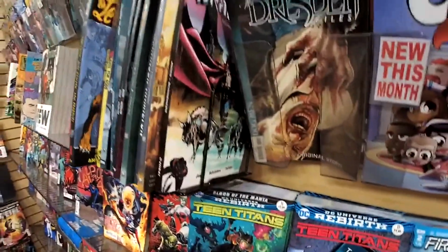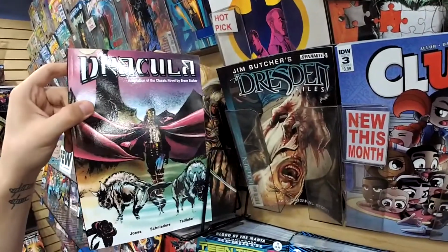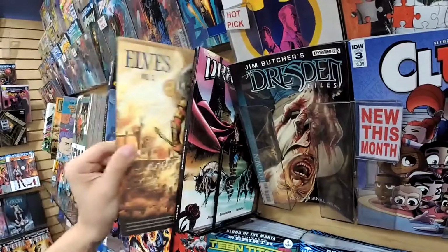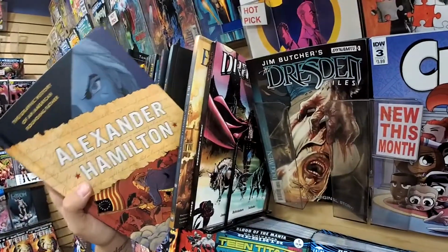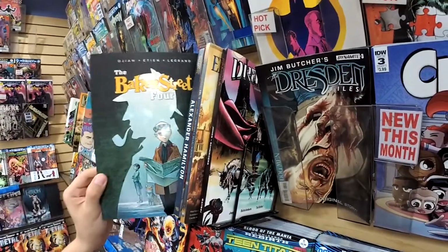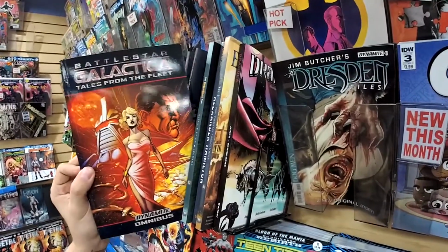Then we're going to take a look up, and we've got a ton of stuff. I'm going to go through a lot of these real quick because there's just so much coming out this week. We've got a Dracula adaptation of the original novel. We've got, hey, there's elves again. We've got Alexander Hamilton. Of course, I don't need to say a thing for it. Alexander Hamilton, you know who you are if you want to read it. It's great.